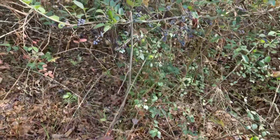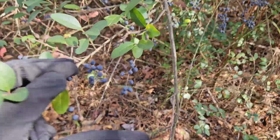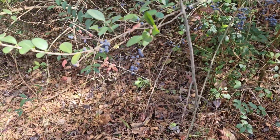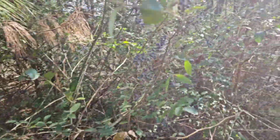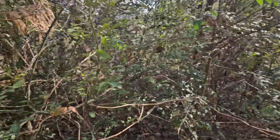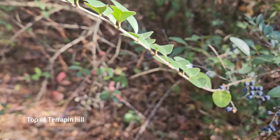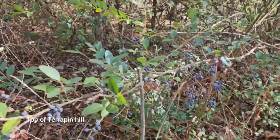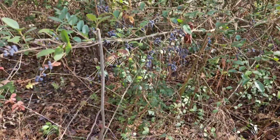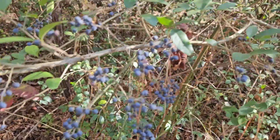So I think these are elderberries, but I'm not sure, so I'm not gonna eat them. My mom grows elderberries in her backyard. There's quite a big patch of them up here, but I'm not sure, so I'm not gonna eat them. I think she told me some of the varieties of elderberries are poisonous, so even though these look correct, I'm not gonna risk it.